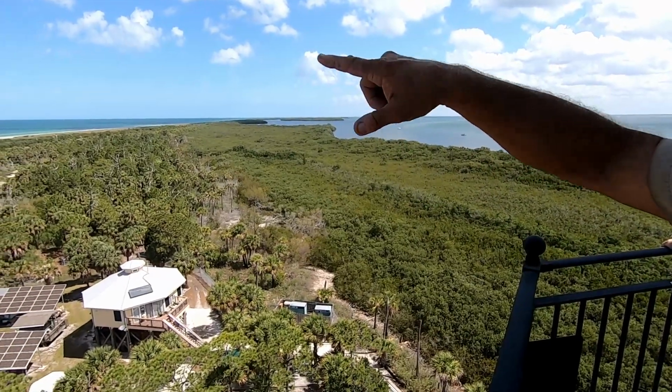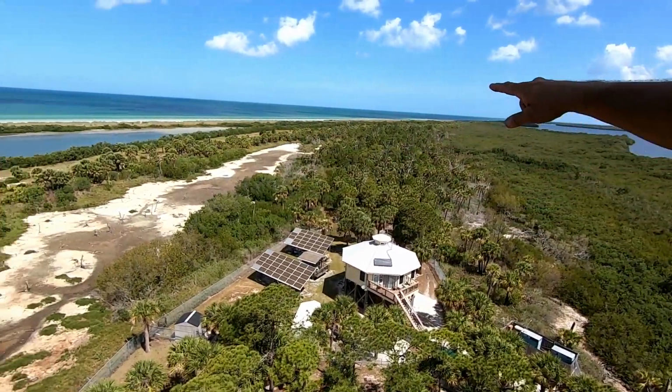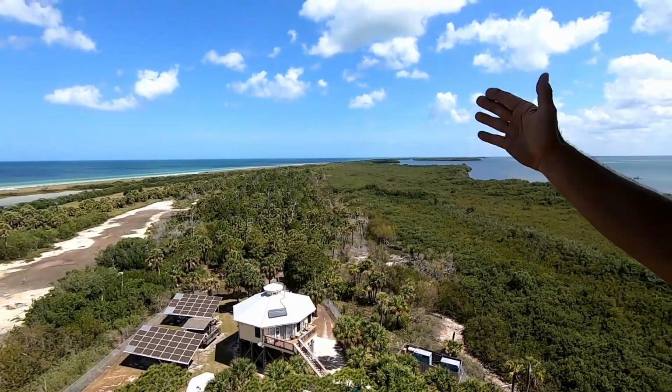There are 2 access roads. There's a little hiking path that goes through the picnic area and goes north and then dumps out onto the Gulf side just by the dunes. And then there's also a little jeep path through the woods.